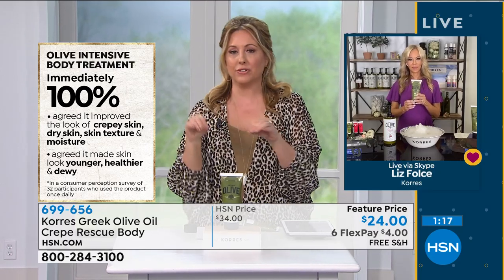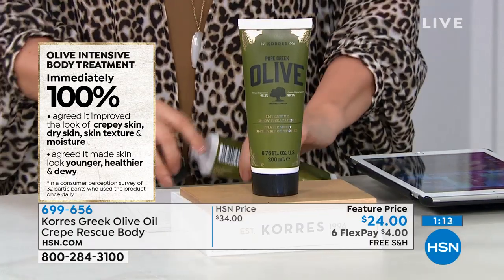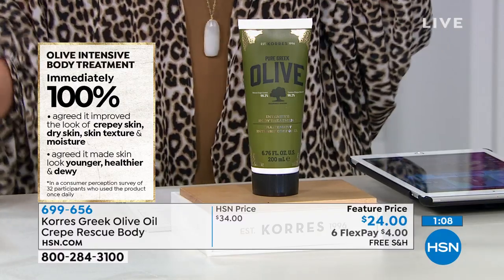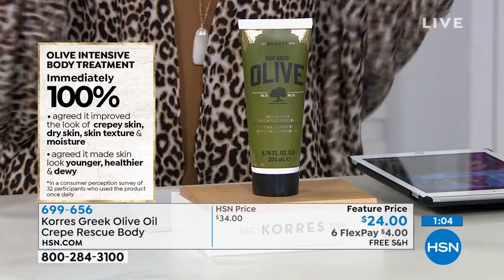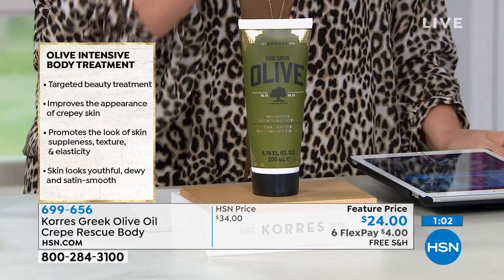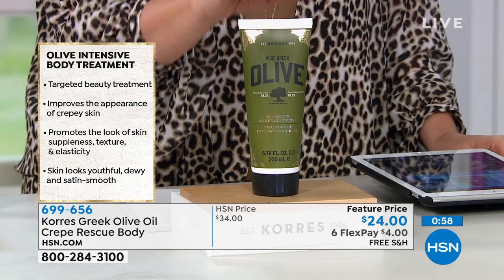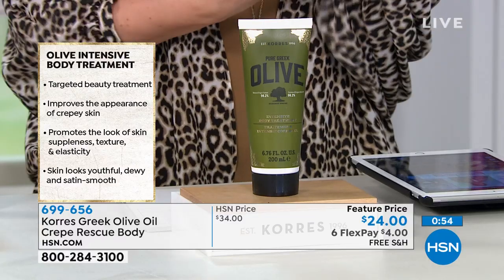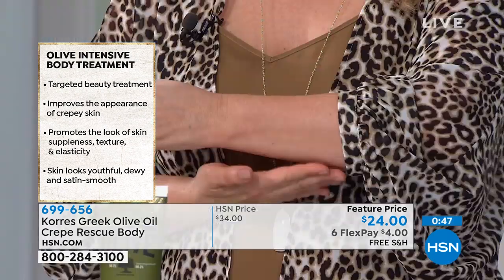So it addresses different things, which is why that skin looks like, some people call it chicken skin. I will tell you that as you get older, you may feel like, I'm not going to even go sleeveless ever again because of it. It is an intense treatment. Think about your knees, your arms, not just the back of your arms, but all the way up and down your arm. When you get that firmness that goes away as you get older, it kind of gets that back.